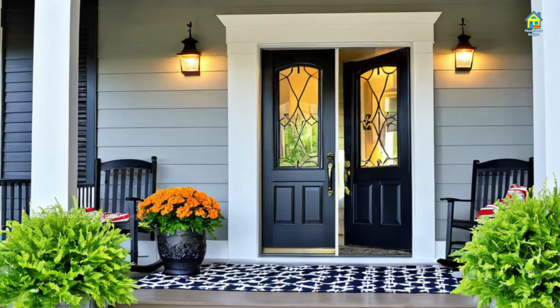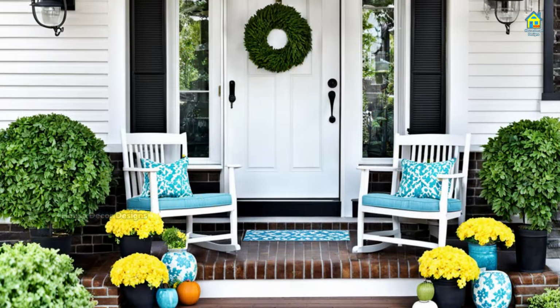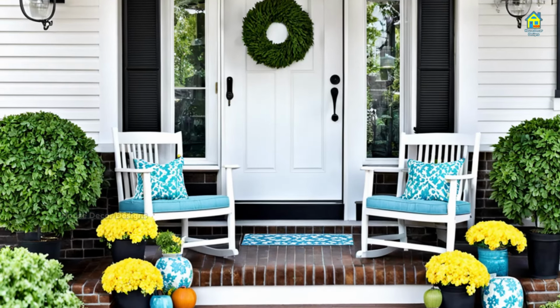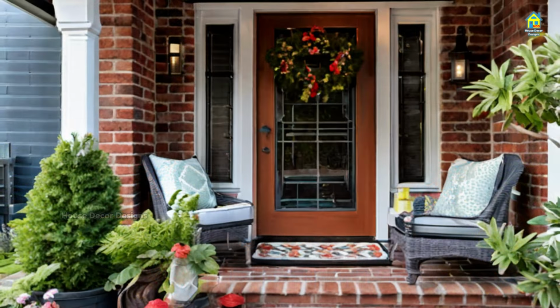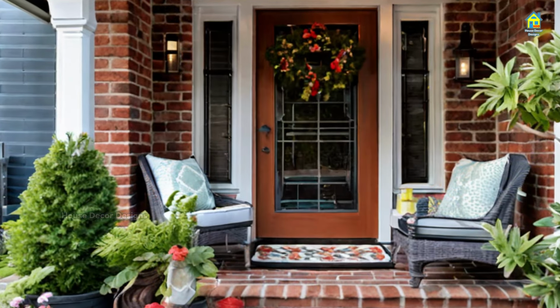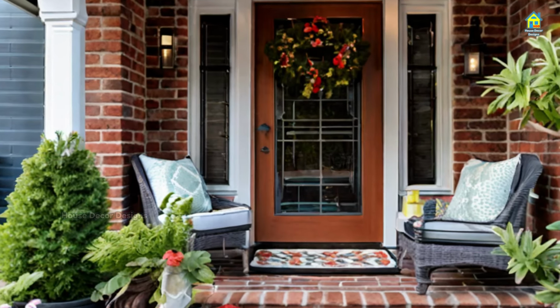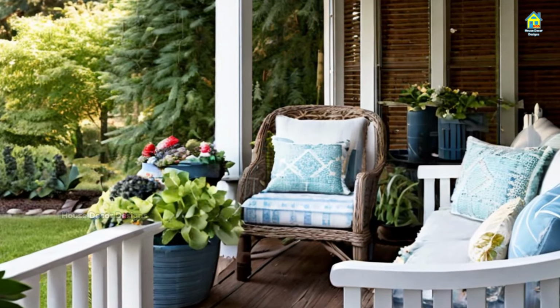2. Choose weather-resistant materials. Select materials that are designed to withstand outdoor conditions. Opt for furniture and decor items made from weather-resistant fabrics, treated wood, or durable metals. Outdoor rugs, cushions, and decorative accents should also be chosen for their ability to endure various weather conditions.